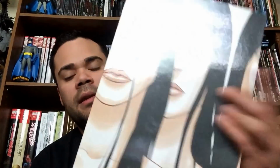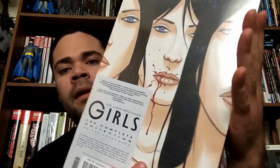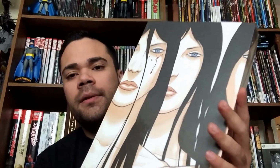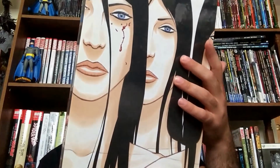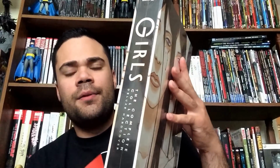Then the other one that I picked up was Girls, the complete collection. This is by the Luna Brothers. I read the first issue a couple of years ago, and I thought it was very weird. So I don't know very much about this series, but for half off, I went ahead and picked it up. It has all 24 issues. I haven't seen Image do an edition like this for anything. They have some of the deluxe hardcovers, but I haven't seen anything like this.